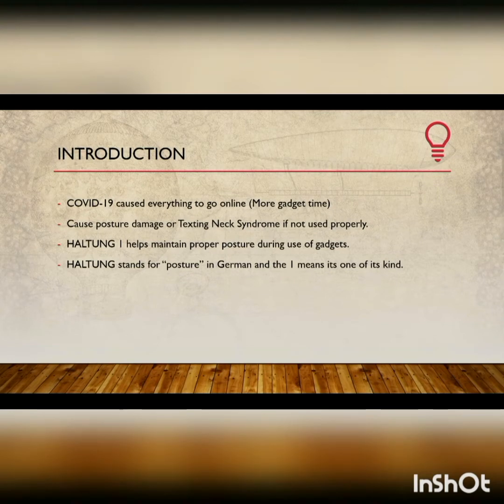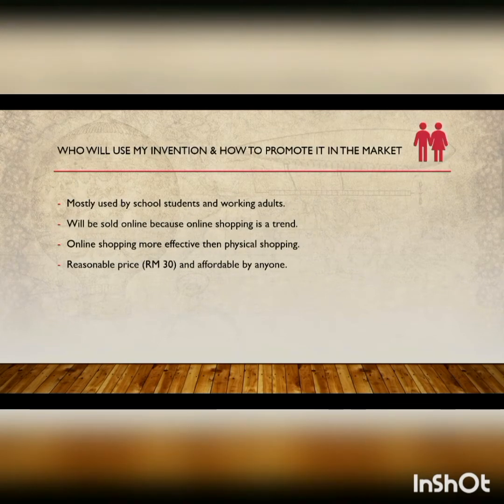Now, let me go to my next slide, which is who will use my invention and how to promote it in the market. Well, Haltung 1 will be mostly used by school students and working adults, especially those in the need to use a tab or phones for school or office. Haltung 1 will be sold online because as we all know it's COVID, you can't go out to the shopping mall. So people rather do online shopping, which is also a trend nowadays. And it will be priced at 30 ringgit, which is a very affordable price for everyone. It's for the sake of helping people's life out and not for making money. So yeah, that's pretty much it.